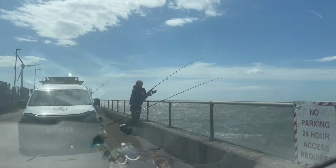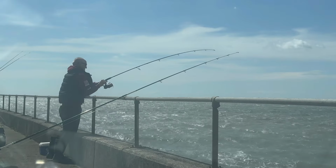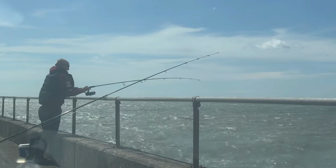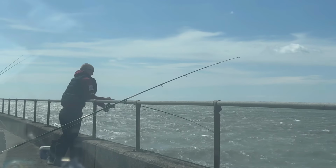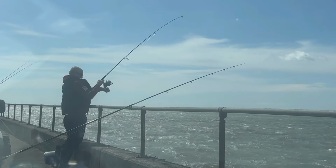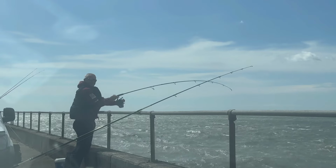And this wind now is just absolutely shocking. And to top it off, there's probably 12 to 14 rods along this wall. Nobody's had a fish. I think Tommy is in. I'll go out there and record, but you won't hear a thing because the wind is absolutely horrendous. Come on, Tommy.